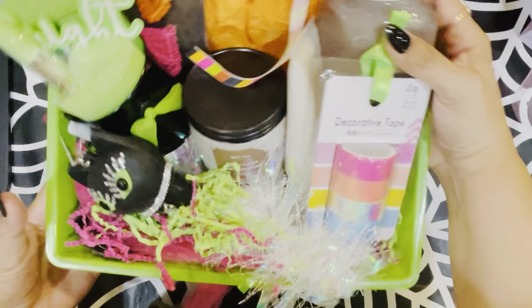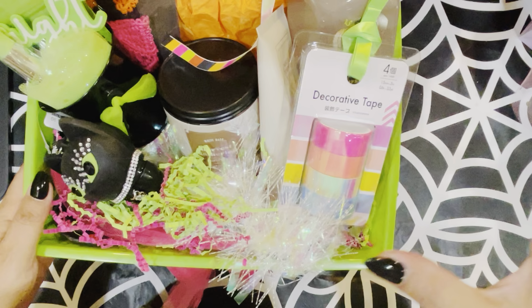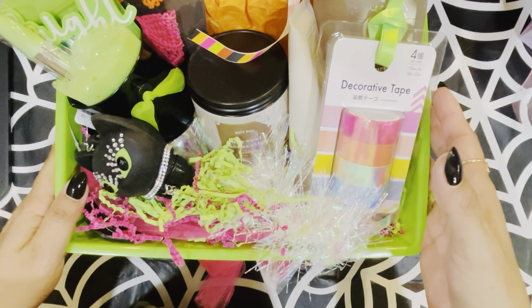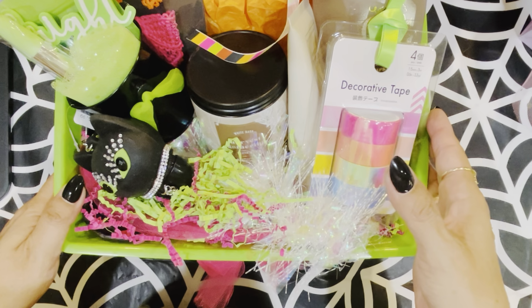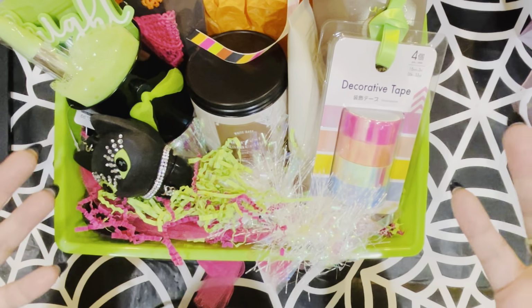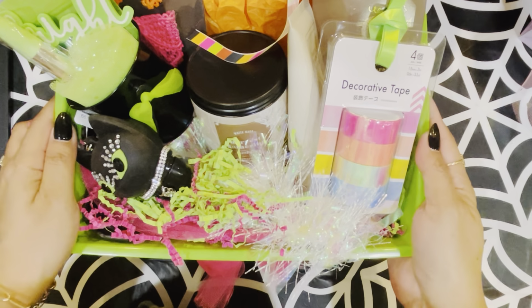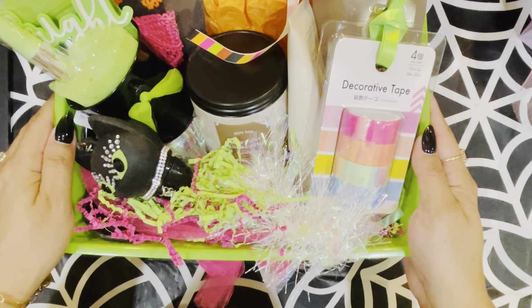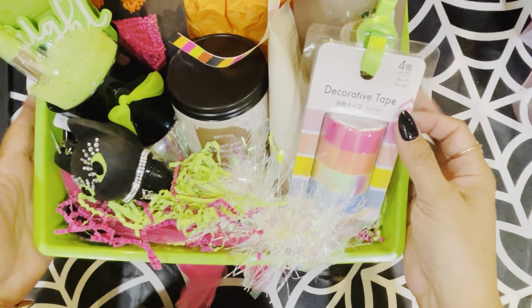And a fun little thing about Morgan is when I first entered the crafting community, I got something like this from Morgan as a swap. And oh my gosh, I just fell in love with all the goodies she had put in there. Ever since then, I've been making little baskets for hostesses myself. So when I saw this, I was like, oh my gosh, this is why I make these things for hostesses too. So I'm gonna go ahead and get started and share this with you.